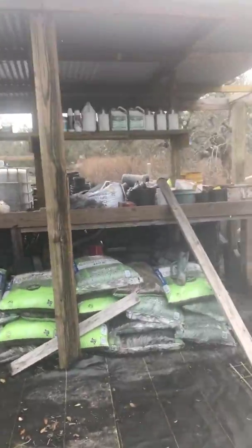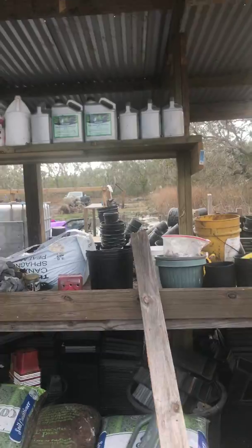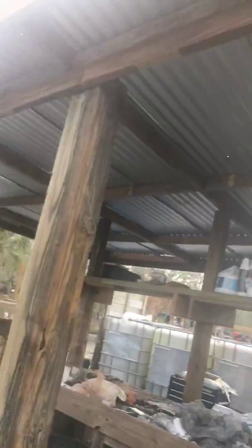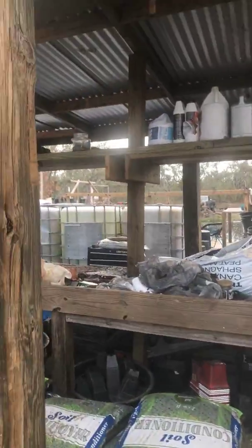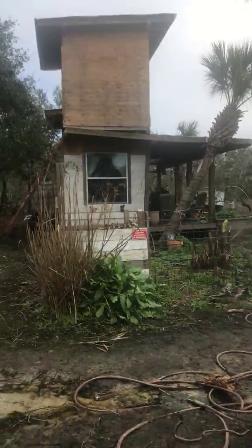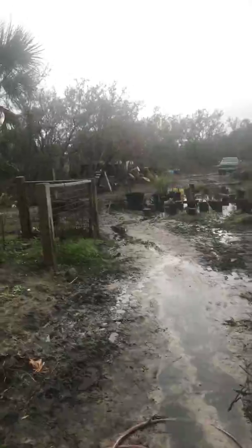So here's our potting shed. You can see we repaired this. I'll post other videos from Facebook where I showed the potting shed was down. It imploded into itself. This is the last piece of metal that we need to put up. Recovery process is not logical. It's not a logical process. You work on one project and then you switch gears to another one when you run out of materials.